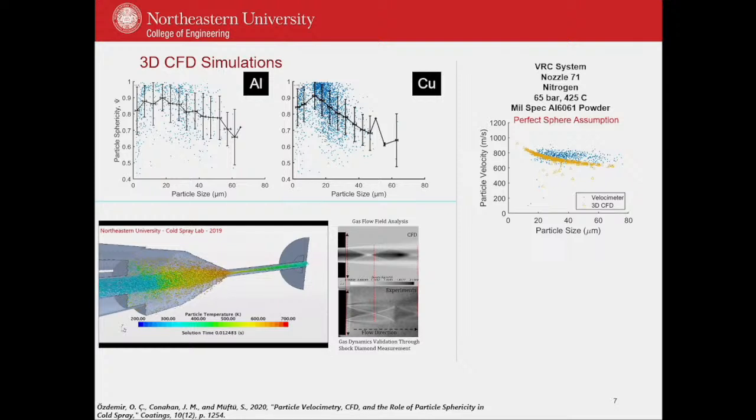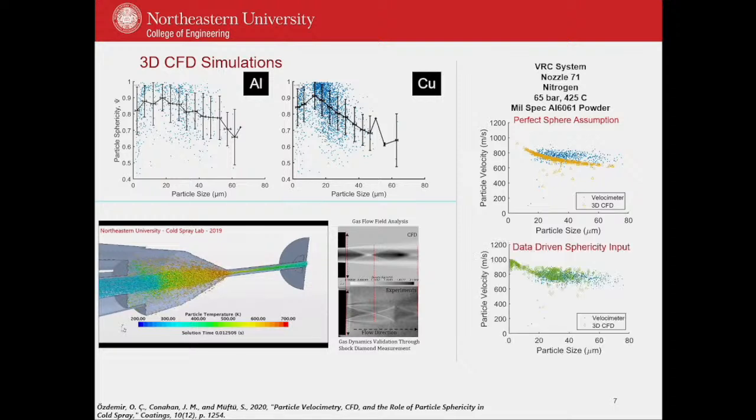The first results from the VRC aluminum spray measurement you can see right here. What you see here is the blue dots are the measurement results, and the yellow is the estimation of the 3D CFD simulation. What you see is that the simulation underestimates particle velocity significantly, and the variation of particle velocity is not captured. But when we put particle sphericity into our calculations, we're capturing both particle velocity accurately along with the variation of particle velocity all across the particle size spectrum.